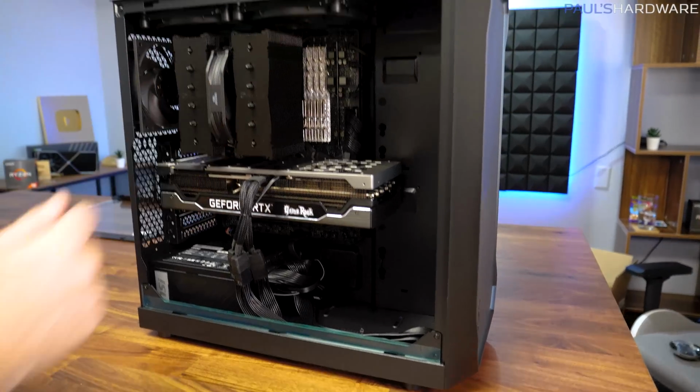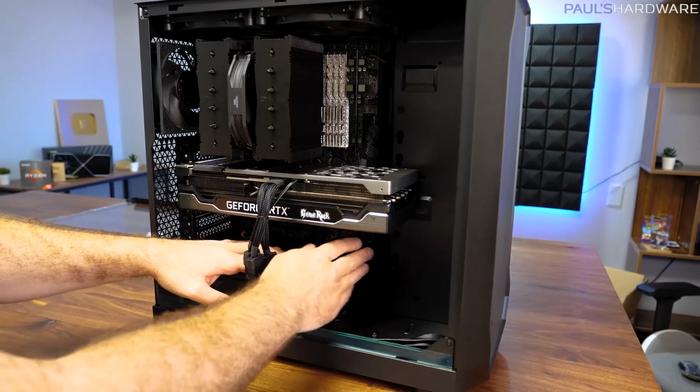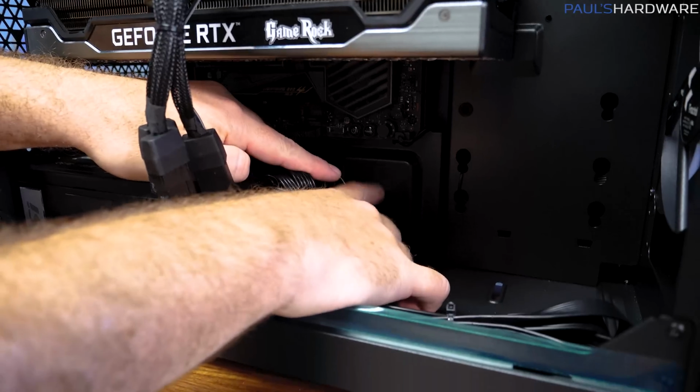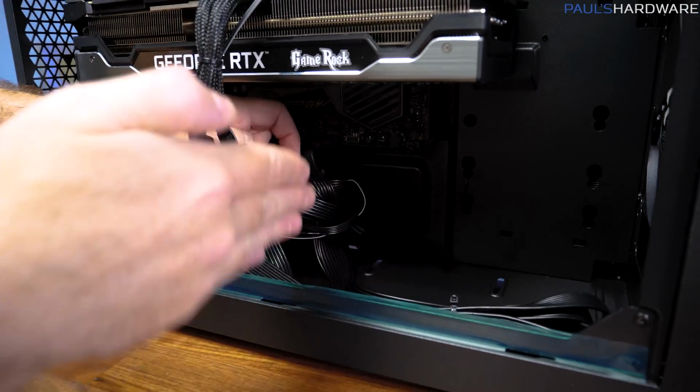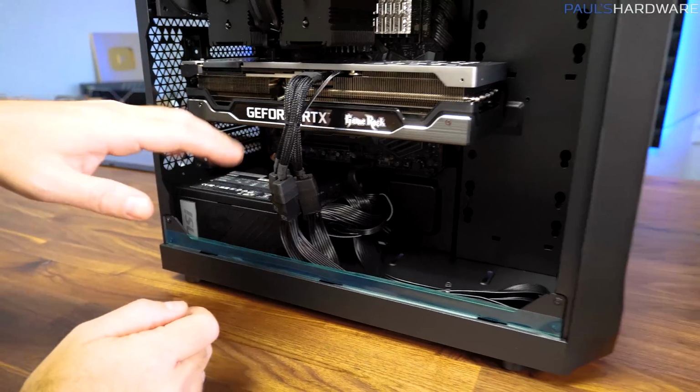We also have a full complement of memory with all 4 DIMM slots populated, and while we don't have a cable management basement down here, most of the cables tuck behind this little panel right there. And while it does get a little tight in there and you have to kind of go at an angle, if you're able to work with that a little bit, you can get things pretty well tucked away.